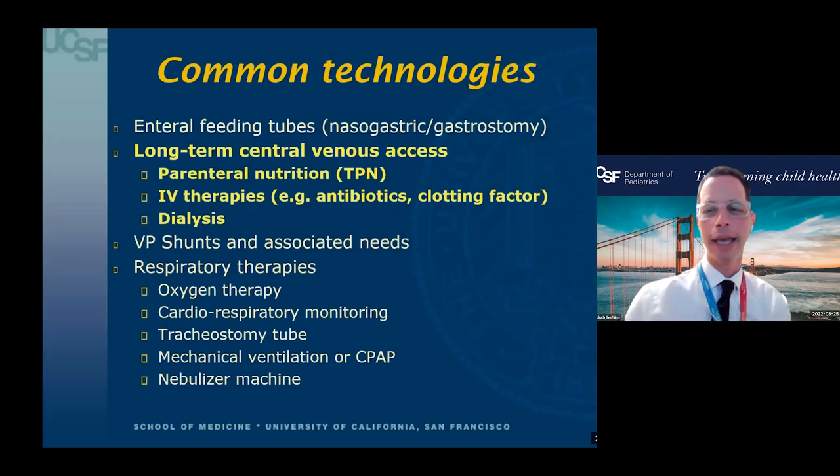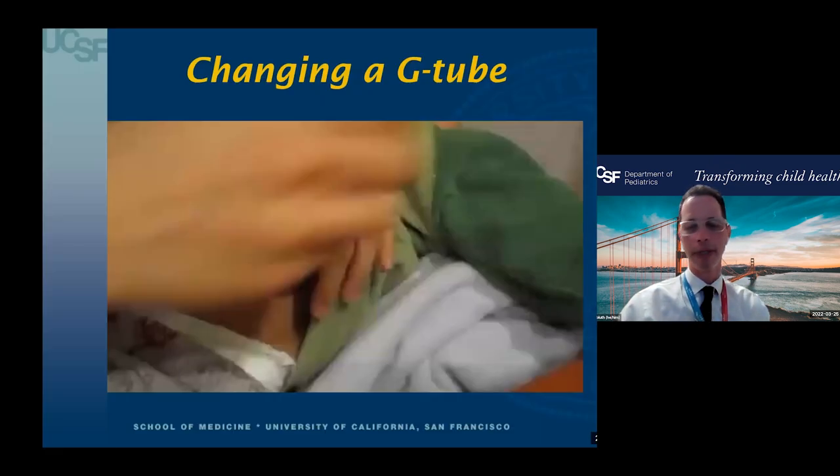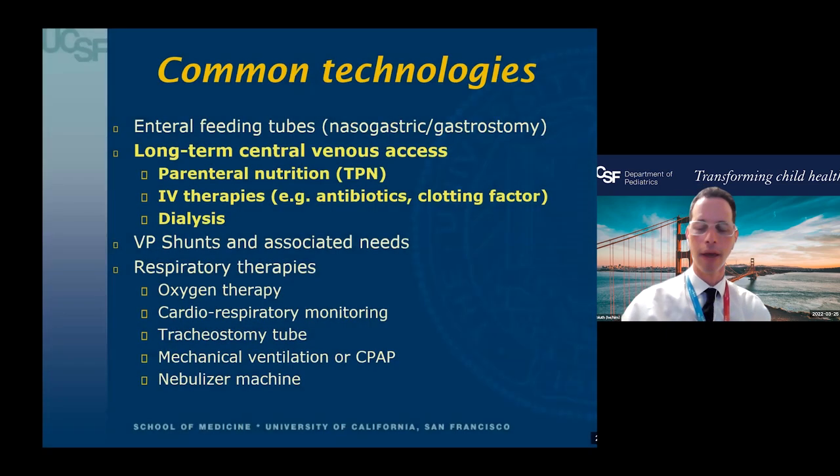So again, that was just showing how a parent changes a G-tube, and parents do this routinely at home. And we love to show people how to do it in the hospital. Our residents and fellows don't always know how to do it, so it's a great little trick to show people. So that was a high level overview of enteral feeding tubes.